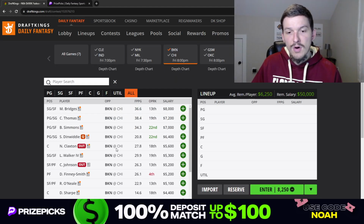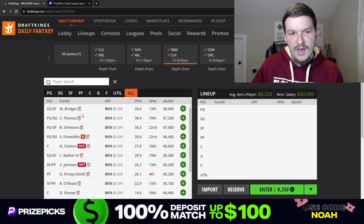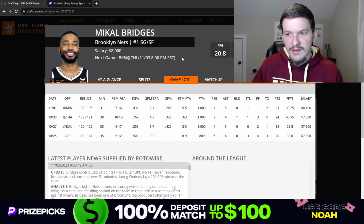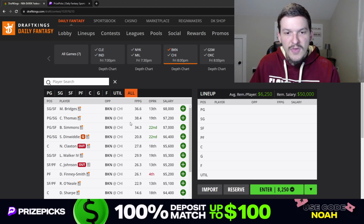If I'm going to play anyone on the Nets, I'm going to be looking at the top 3 guys here, Mikal, Cam Thomas, and Ben Simmons. Mikal, we know he's going to have a big role, going to play a ton of minutes as long as the game's competitive. At 8K, I think Mikal's fine here. I wouldn't say he's a priority, but I think he's playable.